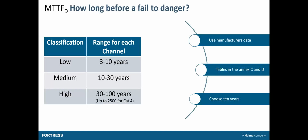The next one on that list was MTTFD, how long before something fails. And this is put into these categories of low, medium and high, 3 to 10 years, 10 to 30 years, 30 to 100 years. Category 4 actually goes up to 2,500 years as high, which is kind of something to make the maths work in the background. But yeah.